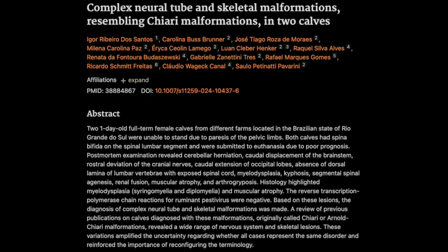Right. It varies a lot, and we need to move away from these simplistic terms like Chiari malformation, because they might not really be capturing the full spectrum of what we're seeing. Totally agree. Each case needs to be evaluated individually. Yeah. And all those different malformations need to be considered.